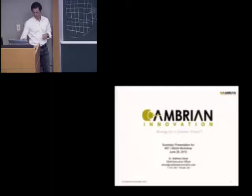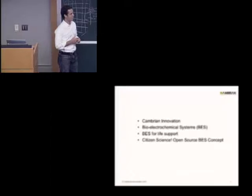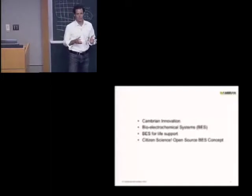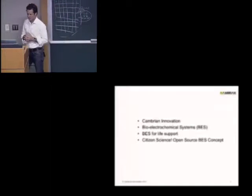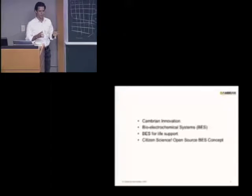I'm going to give an overview of Cambrian Innovation, and then I'm going to talk about bioelectrochemical systems, which are a new class of technologies that are very exciting in a lot of ways. Then I'll speak a little bit about bioelectrochemical systems for life support and some of the work that we've done in that area. And finally, talk a little bit about the potential for doing open source science. This is something that Charlie and I talked about very briefly, but I think it's pretty exciting. It could be applied to what we're developing at Cambrian, but also probably to any kind of scientific experiments.